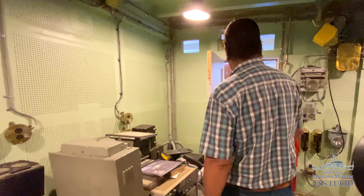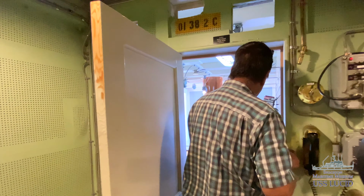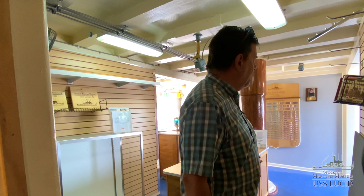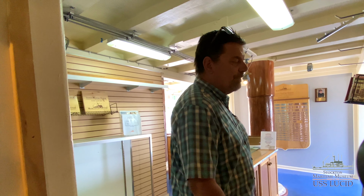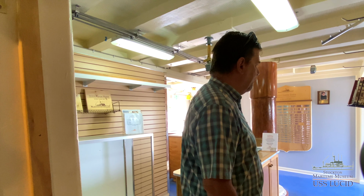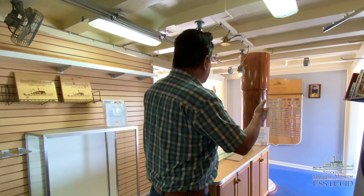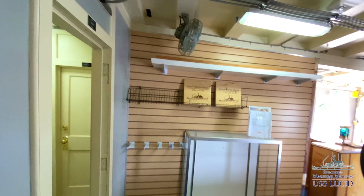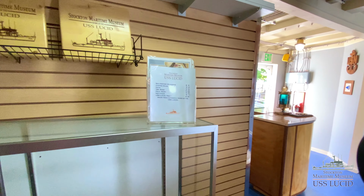Immediately after the radio room, we walk into another compartment that was added during the Fram. This is for additional radio gear, which we don't have. And this we've turned into our ship store. This will be the permanent ship store when we're open to the public. This is the only compartment on the O1 level that has access from either the port or starboard side. So therefore we made this the ship store. This is where the guests will enter, purchase a ticket, and begin their self-guided tour.